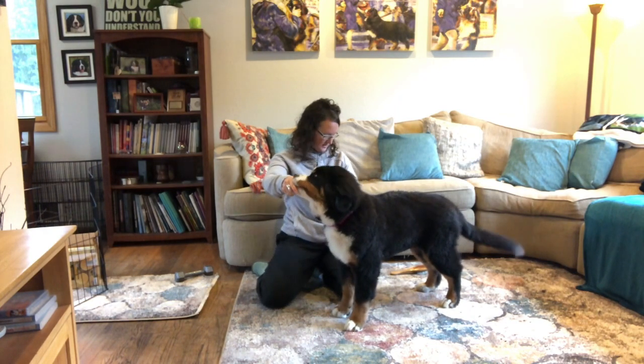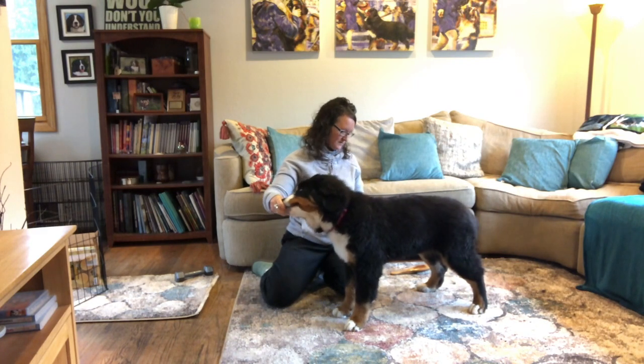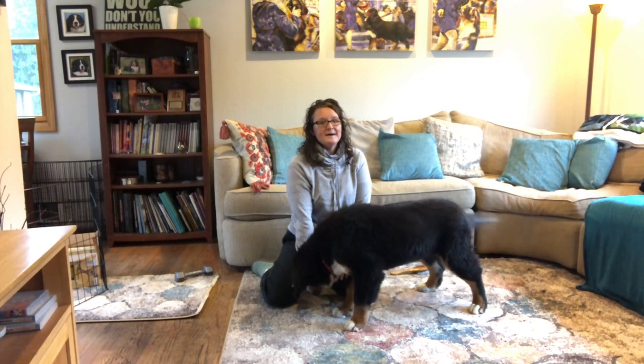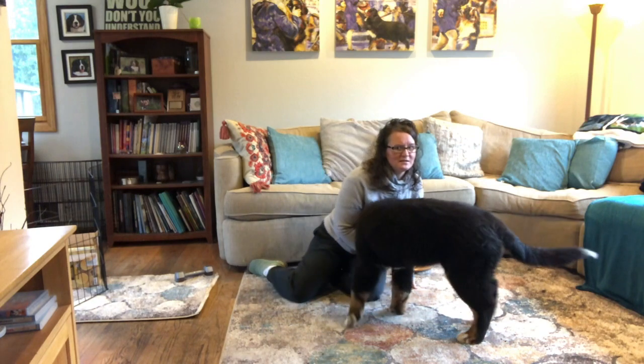It's kind of hard to describe, but this is what we do in the ring: we have them standing and then we move them so the judge can see how they move. So basically all she needs to do is stand, stay, and then walk on a leash.